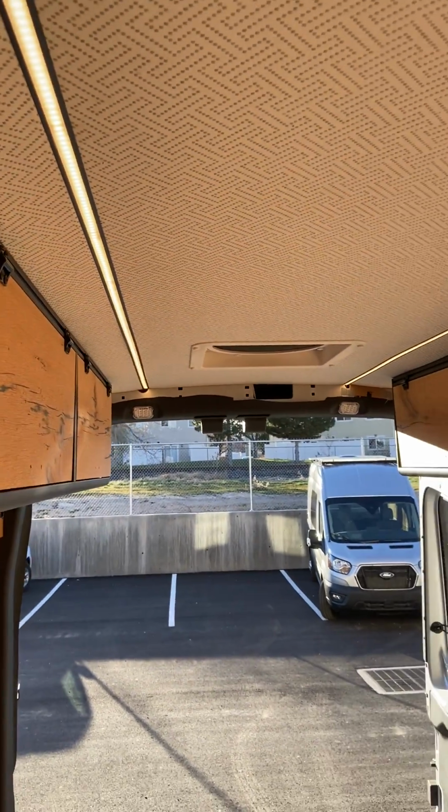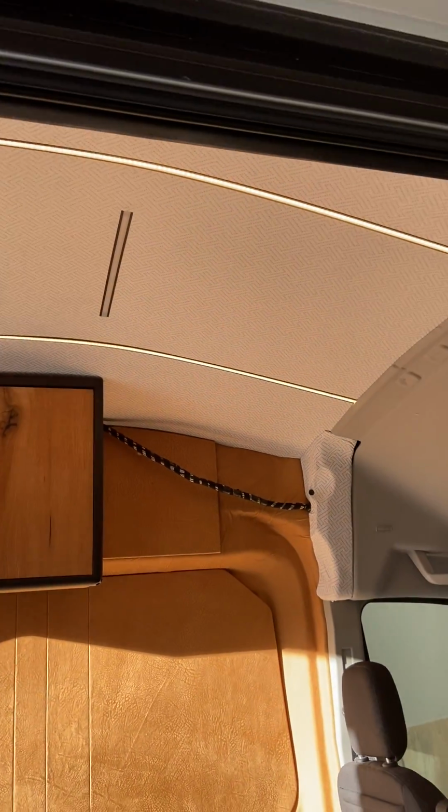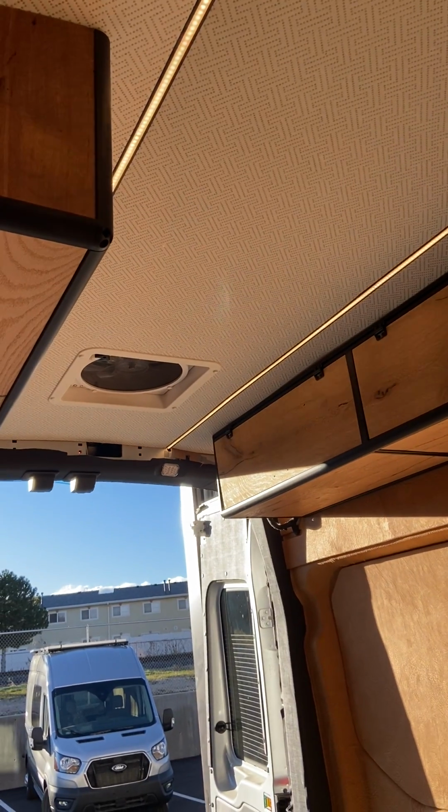So something we're really proud of. It actually came together even better than we thought. We had to make sure we managed the curve of the van ceiling, and sure enough, we did. So something we're real proud of, these gorgeous LED strip lights. Nobody else is using them, and we absolutely love it.